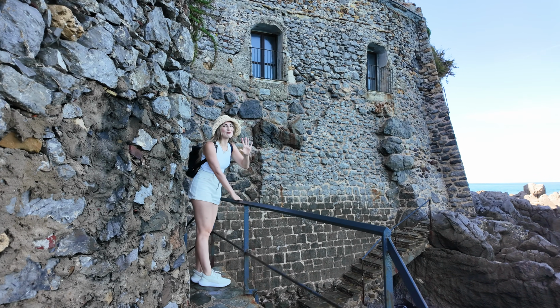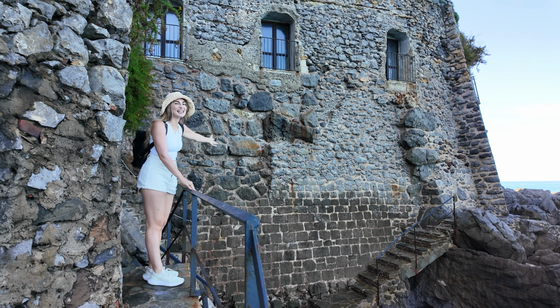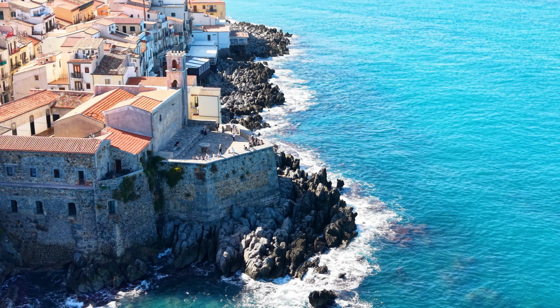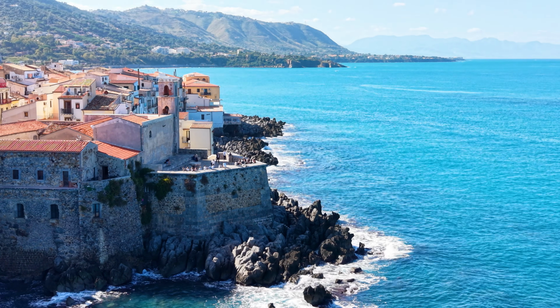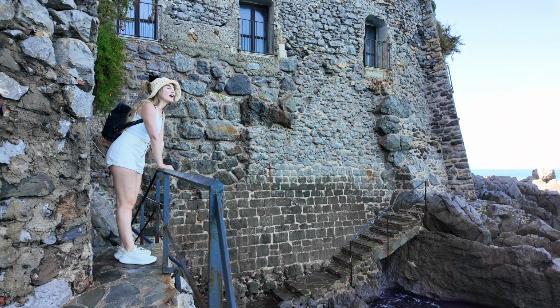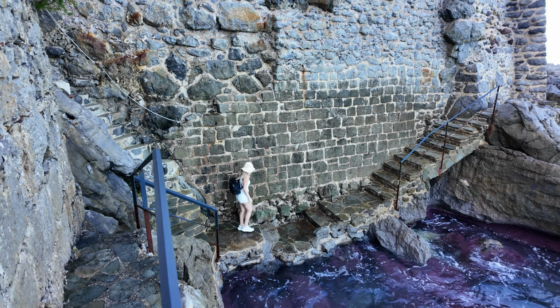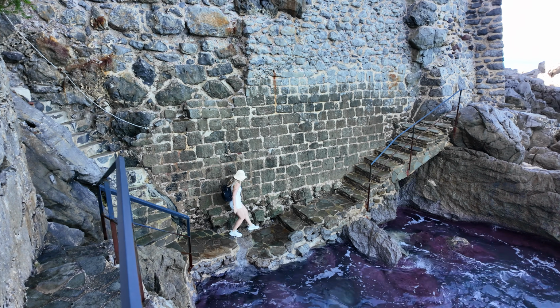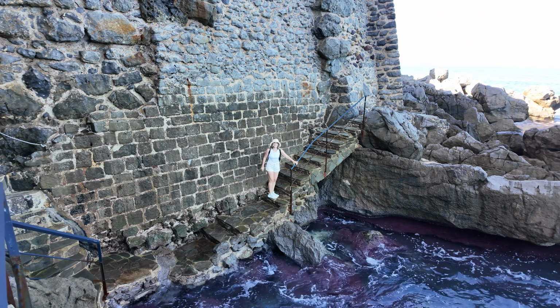Now, Cefalù is a medieval town, and I don't think that you can see that more than here. Look at this, a pathway in this. It looks like a fortress, doesn't it, this little building? I think it is. I think it's a bastion. Oh, okay. We need to go when the waves aren't crashing. Good luck. Woo! I made it.